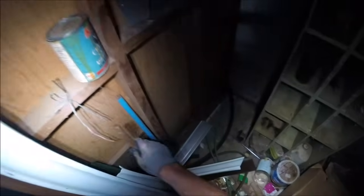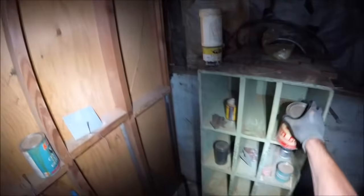Who knows what's in here? Buried in all the stuff. A piece of copper. Copper. Aluminum. Linseed oil, but it's hard as rock.